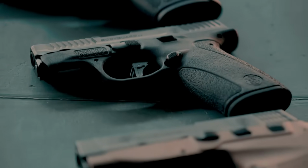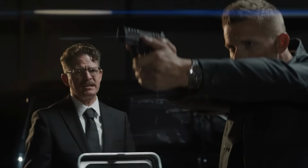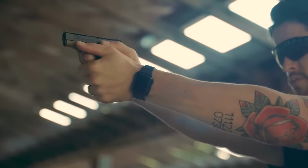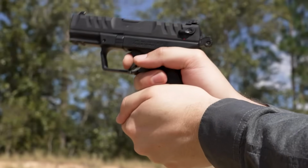You ever try to carry a brick in your waistband during summer? Yeah, me neither. But some of y'all are out here strapping full-size pistols like it's a John Wick cosplay. Look, I love a good 9mm just like the next guy. But let's not pretend size doesn't matter, especially when you're printing like a newspaper in a tight t-shirt.